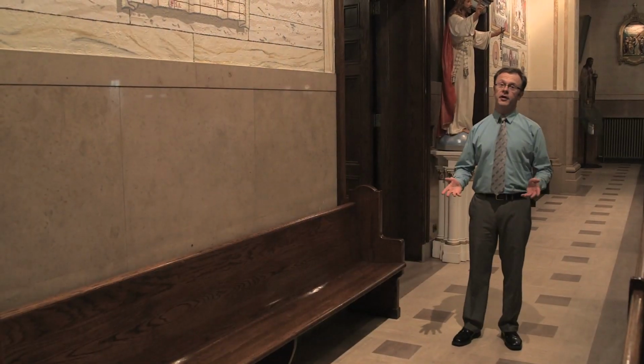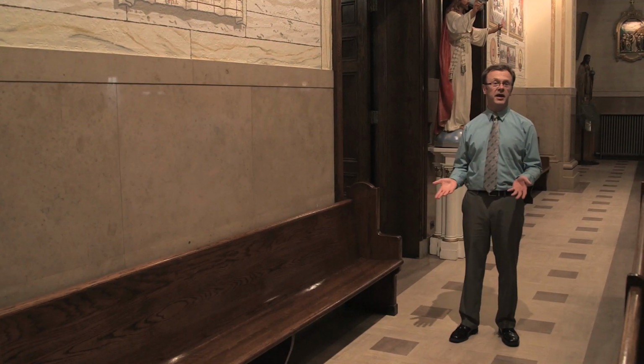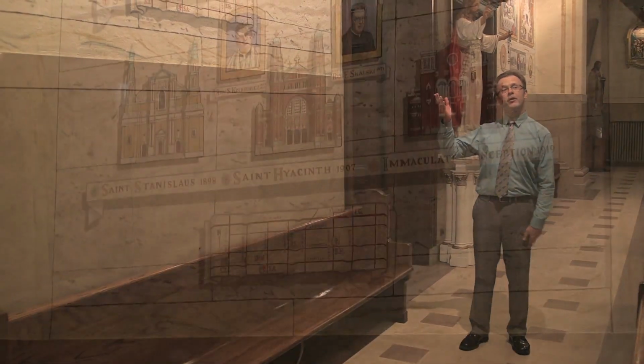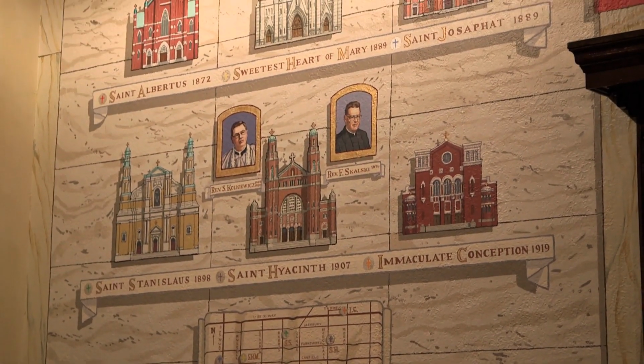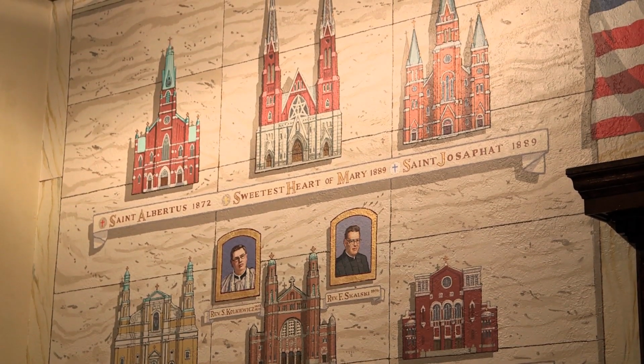A visitor here to St. Hyacinth would be surprised that in just a few blocks there are so many Catholic churches. But if you look here in our church, we have a mural in the back depicting the 6 Poltown churches that are all in the area.